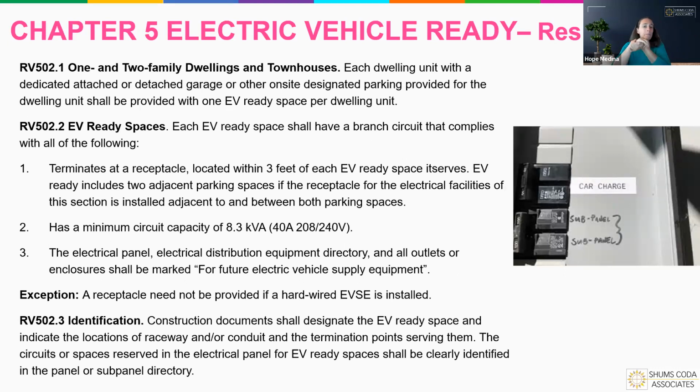You've got to have a minimum circuit capacity of 8.3 kVA. And you also have to have that electrical panel, the electrical distribution equipment directory, and all outlets or enclosures marked for that future electric vehicle supply equipment, right? So we need to know that, hey, this plug is not for the electric ready. This plug is for a future car charger. So we have to label what each of these potential plugs or junction boxes are being utilized for, or what they were designed and intended for. So that is some of the panel markings.